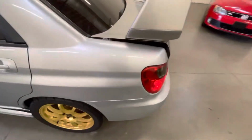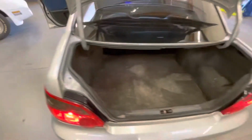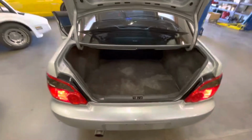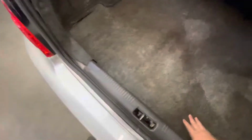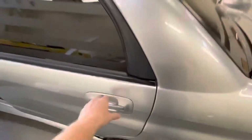We're gonna open the trunk. Not all that pretty, it's got some stains. There's the spare back here. Intercooler reservoir water tank, which is useless on this car because there's a front mount intercooler now. I'll show you the back.